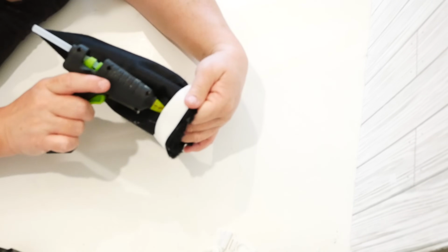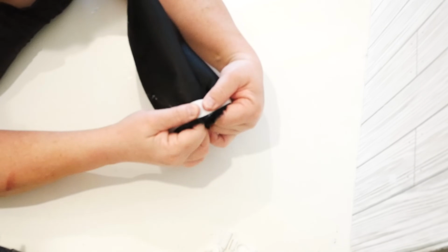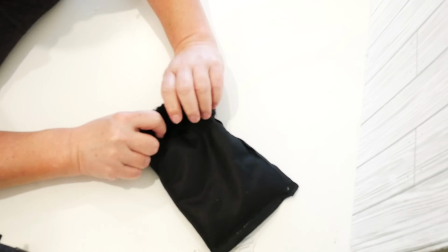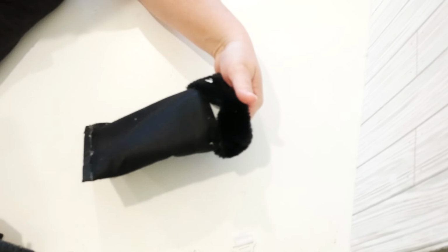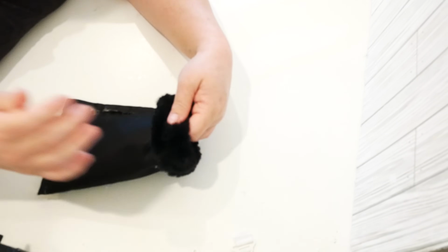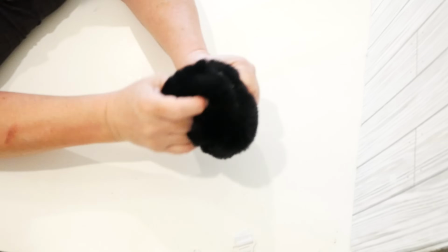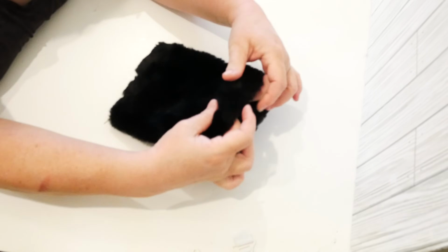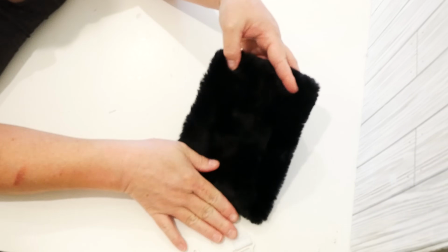And then once I have finished gluing it down this way, I'm going to go ahead and flip my bag right side out, and then I'm going to curl over the edge and then hot glue a little bit more to secure it in place. And then once it's all done drying, I'm going to flip it right side out again. And I have a cute little fur pouch for gifting.